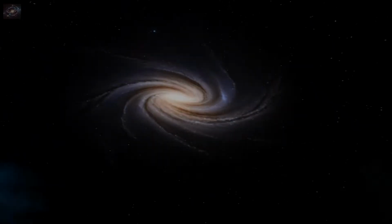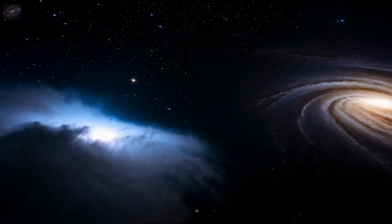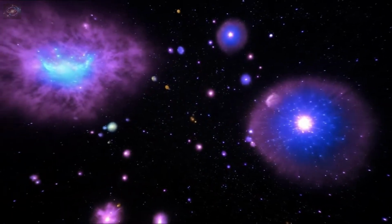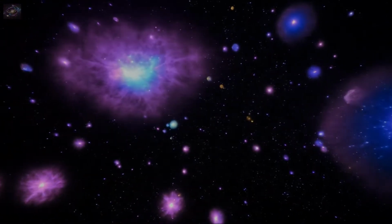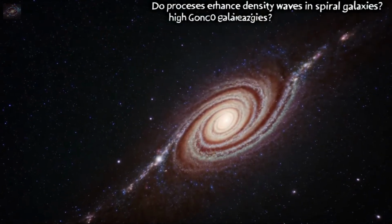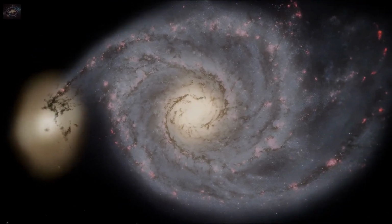This paradox is explained through the concept of density wave theory, where spiral arms are not static features but rather regions of higher density that move through the galaxy. This dynamic behavior allows the arms to persist even as individual stars and gas clouds move through them.